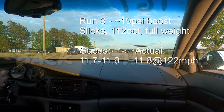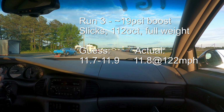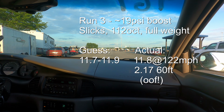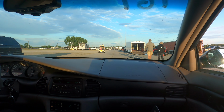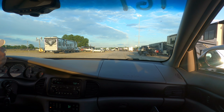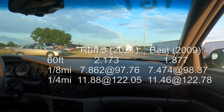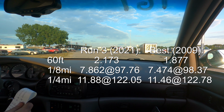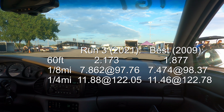11.8 at 122. All right, we got our mile an hour back. Now we got to get that 60 foot. There's a high 2.17.3. So I talked to the guys in that Honda we just ran. As he suggested, we'll crank up the rear now, try and get those coilovers jacked up, because we're almost hitting 100 in the 8th, which is what I want to get to. It's kind of my goal today, to get at least a 1.8, maybe 1.7 60 foot.